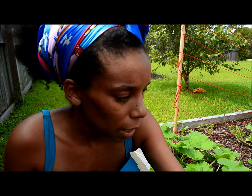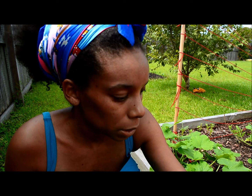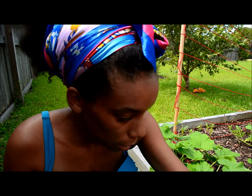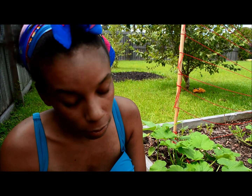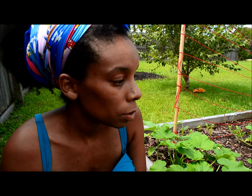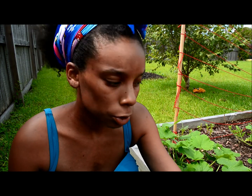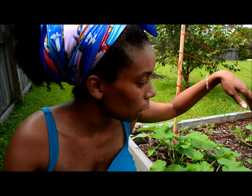One thing that's not really taking off right now are my nasturtiums, and I'm not really sure why. They look like they are just struggling. So I still have more seeds, so I'm probably going to plant some more nasturtiums in the corners of the beds and just let them grow from there. And I also did plant chives in here as well.